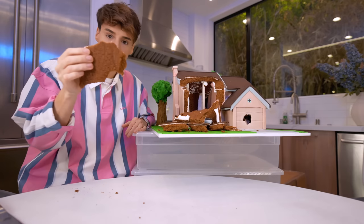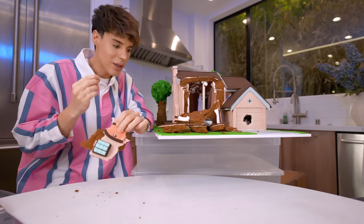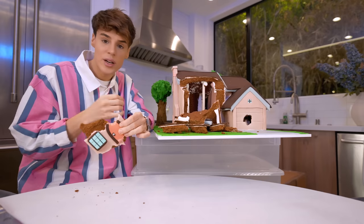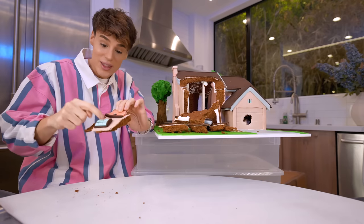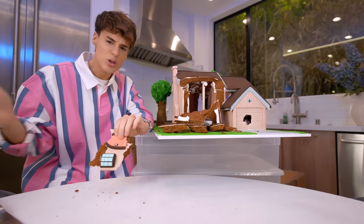The actual gingerbread, obviously, you can see it's incredible, but also this fondant, I could be wrong, but I think this is maybe like marzipan because it's got a flavor to it that it's not just sugar. It's not even overly sweet. It's actually delicious. The windows and the doors taste delicious, which is the first time I've ever said that because I usually hate fondant.